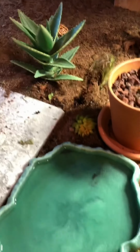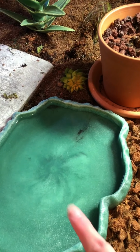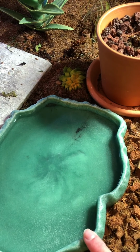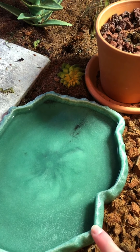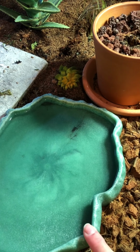They always have to have a shallow water dish. Not something that they can drown in, but something that they can go into, get a drink, soak if they want. They always have to have fresh water. It doesn't matter that they're a desert species or an arid species or whatever you have. Every animal has to have water.